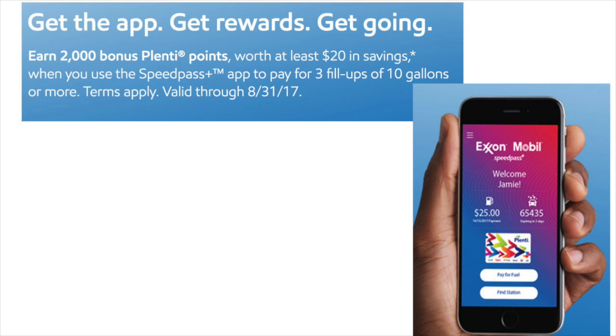So let's just read this. Earn 2,000 bonus Plenty points worth at least $20 in savings when you use the SpeedPASS app to pay for 3 fill-ups of 10 gallons or more. Terms apply, valid through August the 31st, 2017. The stipulation, guys, is that you have to buy at least 10 gallons of gasoline over 3 different trips using the app. That's the stipulation. I did my first one yesterday and it was really super easy peasy.